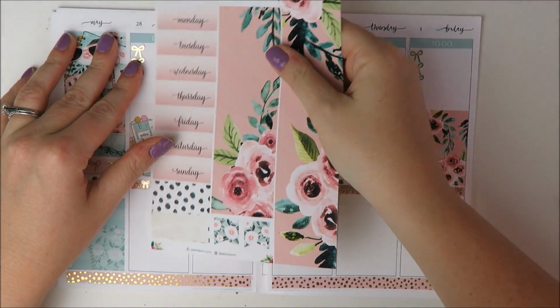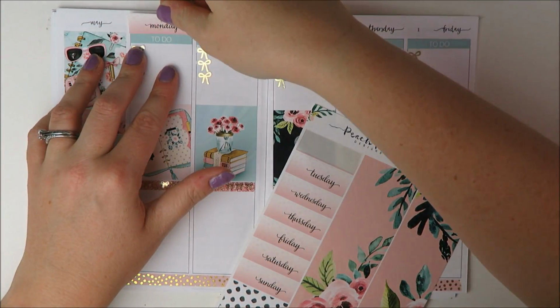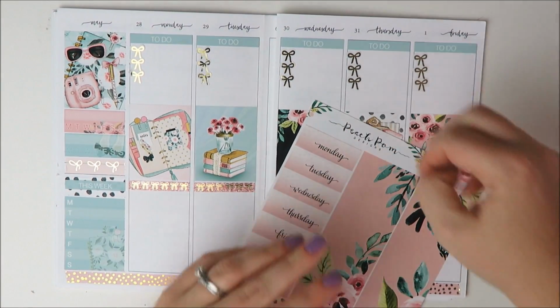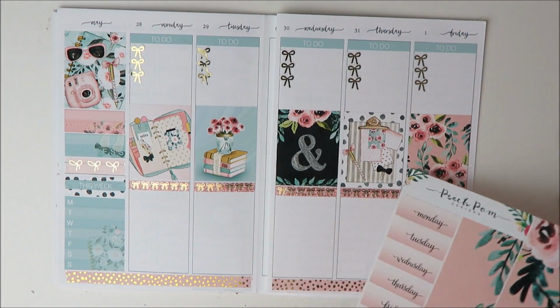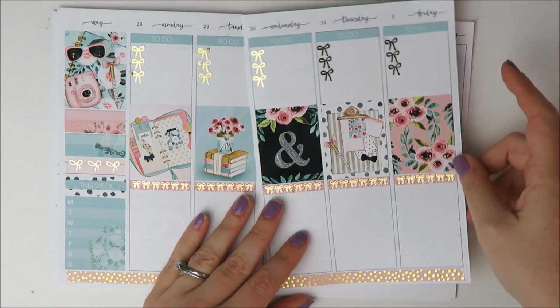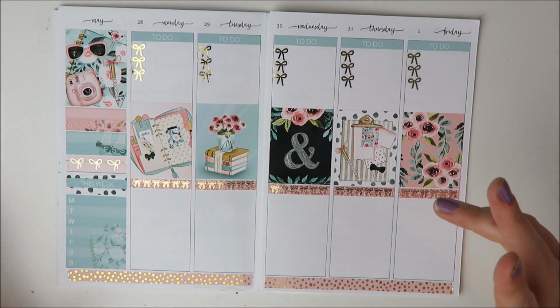I'm debating on whether I want to use these date covers, but honestly, they might be a little too big. I think they look a little big for this space, so I'm going to skip the date covers, even though they're cute. I did pull out some foiled numbers, but the Jesenia fonts are gorgeous, so I think I'm going to let those stand. Actually, I think I'll do the other stuff later. So I'm going to go ahead and get started with the weekly plans.